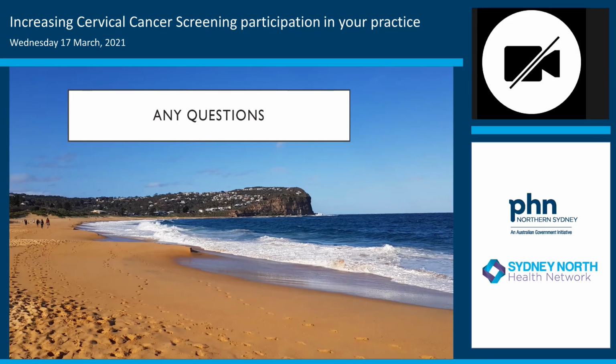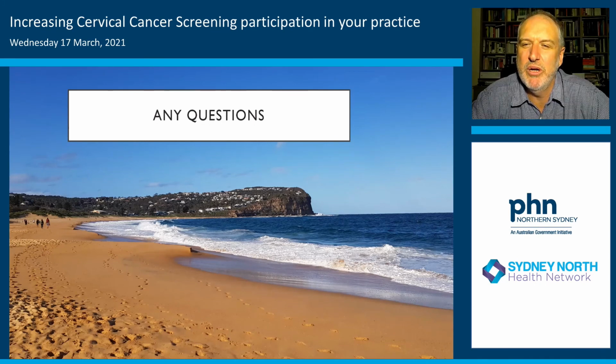So another one, for self-collection, they send the swab to Melbourne and it takes about 3 to 4 weeks for a result to come back. Is there any plan for a lab to be established? I thought DHM were doing self-collection swabs, because I've seen data from DHM looking at their population. I could be wrong on that, but I thought it was.